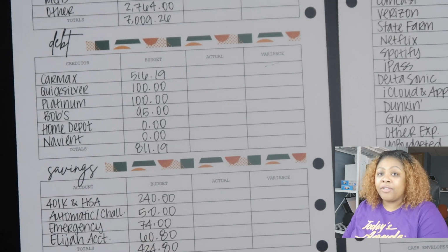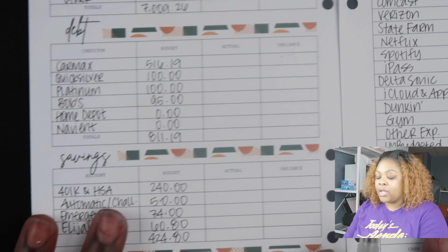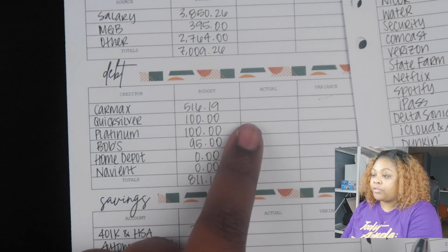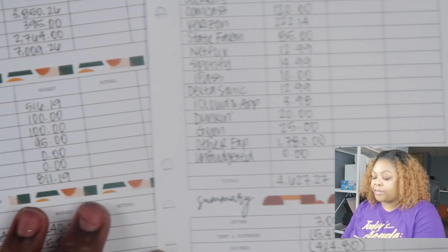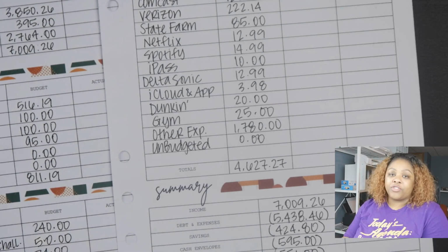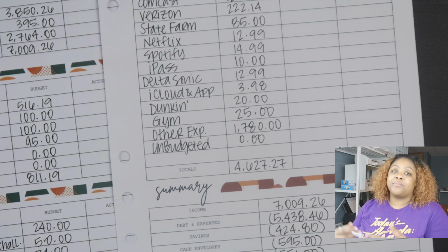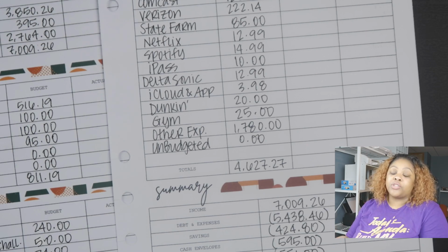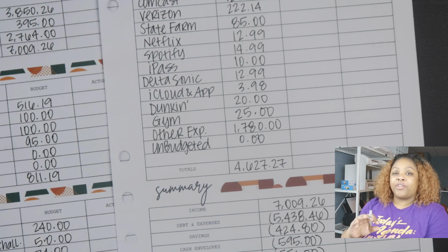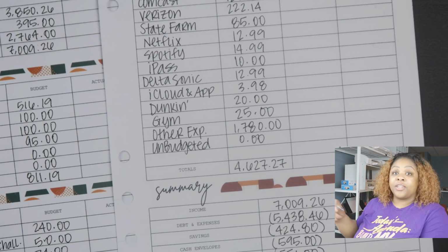So let's say that everything went to plan, but I had to charge something and it cost $500, right? So then that will make my actual for one of my credit cards $500, which would put me $500 over. So then my net income would be negative $500, which is okay, but that just means that next month you're gonna have to leave $500 more if you want to have your net income as close to zero as the year goes along.